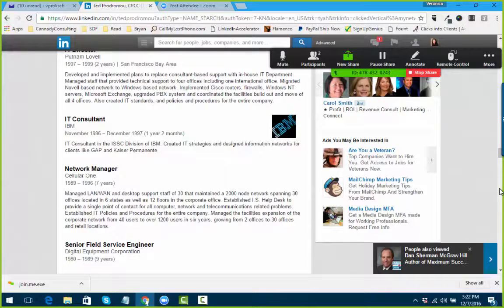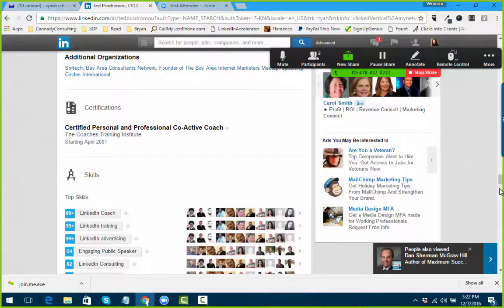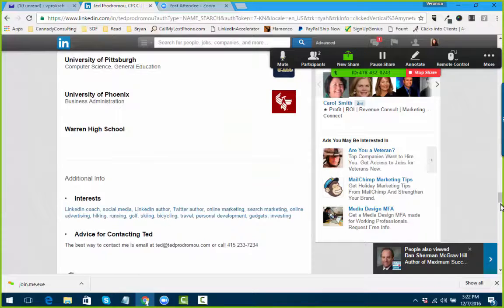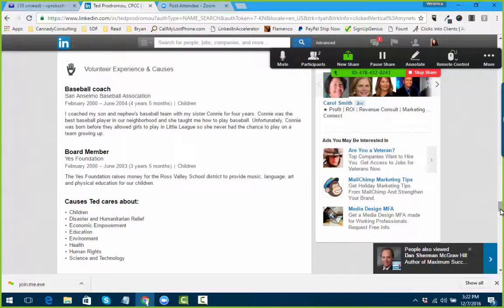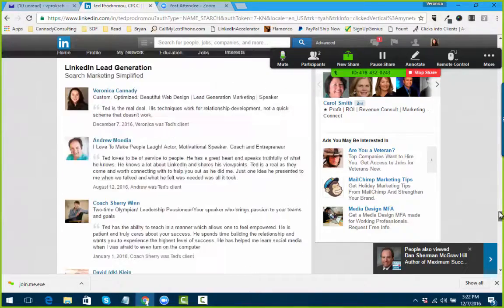Right. So the trick is, not really a trick, put your primary job function as your number one job, and then ask people for recommendations for that job. Mm-hmm. Exactly, and that way you control where the recommendations go to.